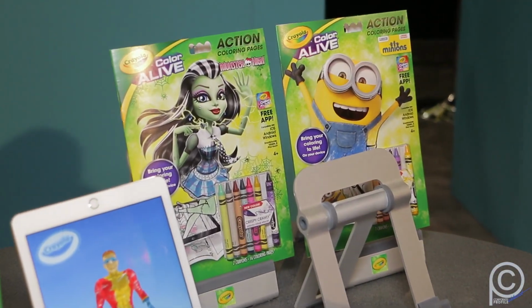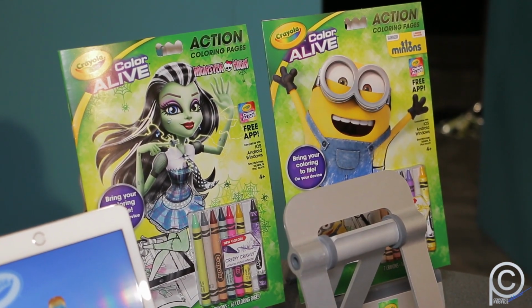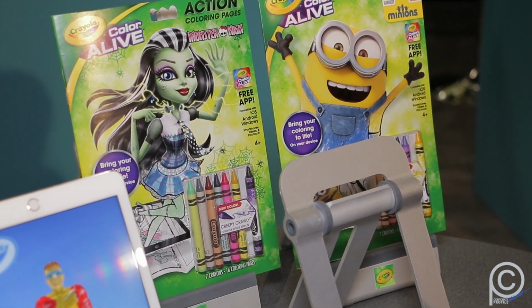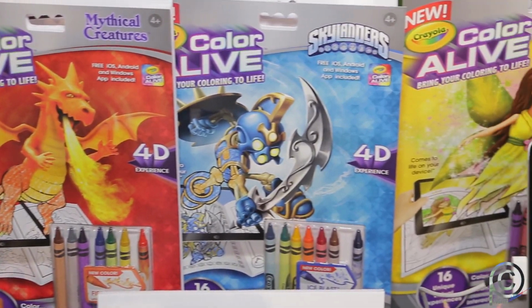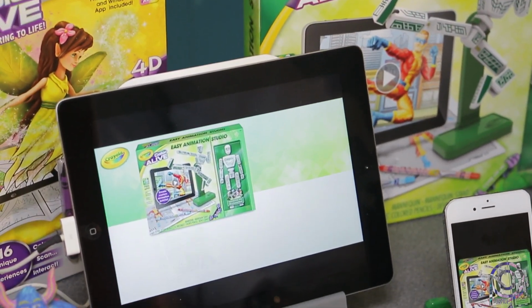So with the action coloring pages, it looks like you have a couple of recognizable characters here. So tell me about the different characters that kids can bring to life. Absolutely. So kids love to interact with their favorite characters. So we have great licenses in the action coloring pages line. Currently out in the market, we have Skylanders and Barbie. We also have Minions and Monster High launching in May.